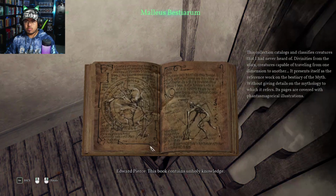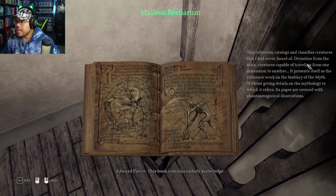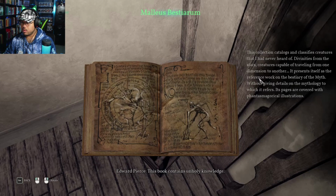This book contains unholy knowledge. Oh. It is the Shambler, guys. Look at this. Okay. This will affect your destiny. All right. This collection catalogs and classifies creatures that I have never heard of. Divinities from the stars, creatures capable of traveling from one dimension to another. It presents itself as the reference work of the bestiary of the myth. Work on the bestiary. Words. Without giving details on the mythology to which it refers. Dear God! Its pages are covered with phantom illustrations.